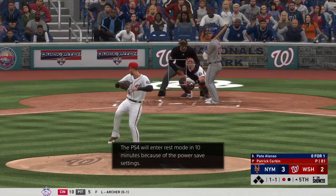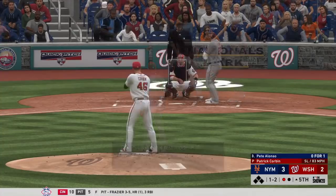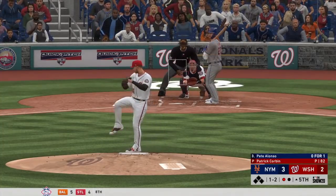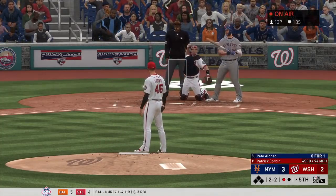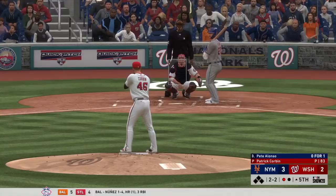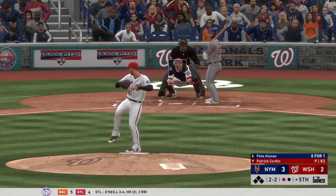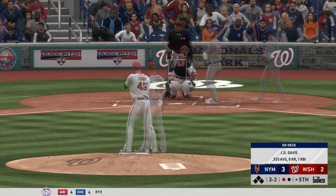Now the 1-1 pitch. Taken. Strike 2. Hits are even right now at 5 aside. And it's 2 balls and 2 strikes now. Hey, if you're going to throw a pitch like that to this guy, that's right where you want to miss. Any lower, and he'll probably make you pay for it. Full count, 3-2.